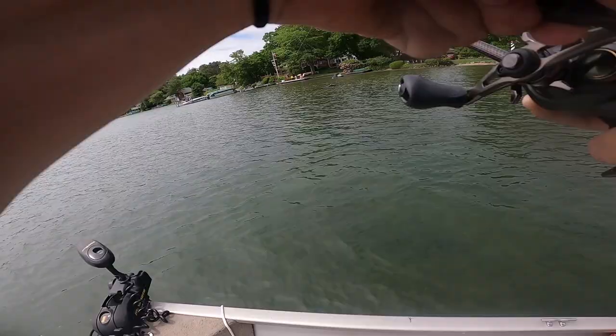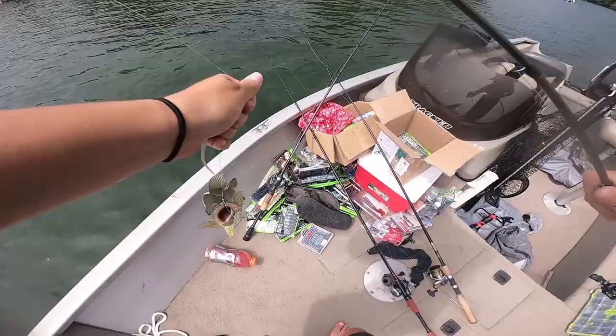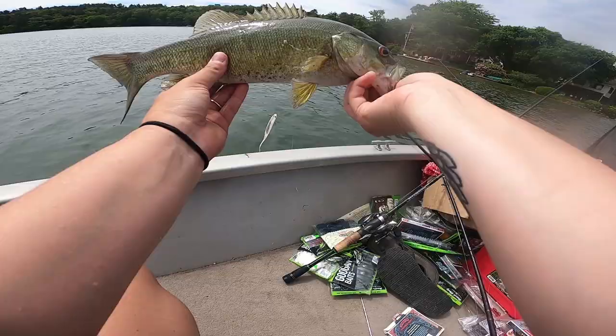There we go. Woo! Yes, biggest freaking smallie of the day, baby. Biggest freaking smallmouth of the day, let's go. Oh my God. I was gonna leave too. I was like, wow, this cut kind of sucks. I don't know what to do. Oh, let's go.